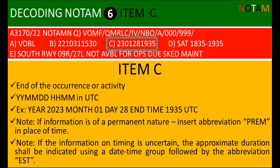Item C is the end of the occurrence or activity. If the NOTAM is of permanent nature, we can insert PERM in place of the date and time group. If the duration of activity is not certain, we will write the approximate end time followed with the abbreviation EST. This means that the end time is estimated, and before this time a new NOTAM is to be issued or the existing NOTAM is to be cancelled.